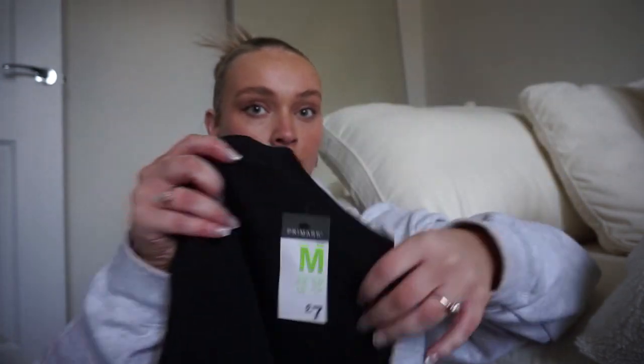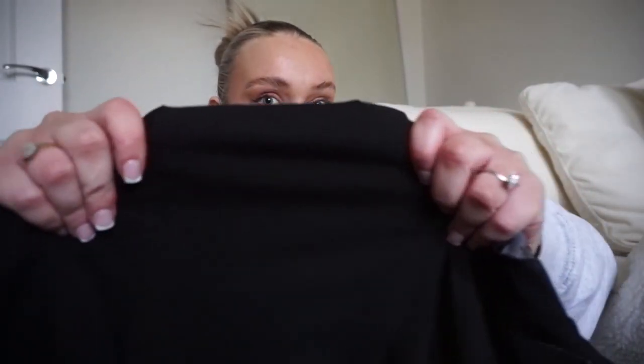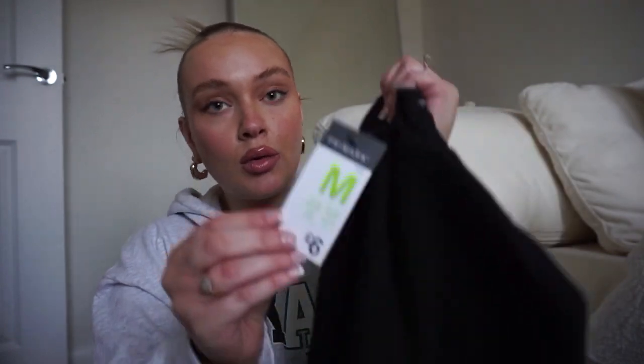I hate when they're low and scoop under. It also looks like it's going to sit nice on the arms as well. And it was only £7. So you can't go wrong with that. Then I got another high neck black bodysuit, but this one is actually cap sleeved. I don't really like sleeveless or cap sleeve things. I tend to wear a lot of long sleeve things. This one's just a really soft cottony material, and this one was £6.